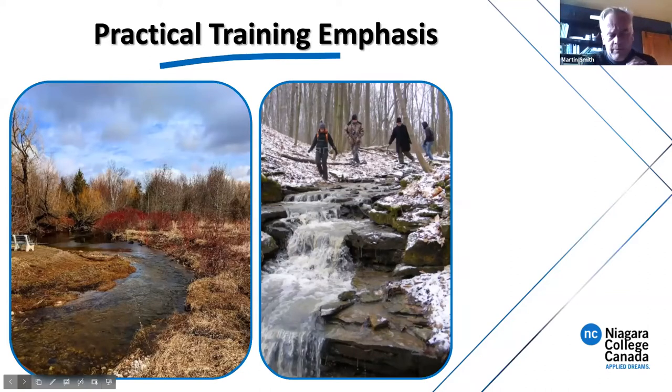So practical training emphasis, yes, this is an in-person program. Even last year during the depths of COVID, we still ran about 50% of the program. Anything we offered historically in the field, outdoors, hands-on, we continue to do, and we continue to do this year as well. So we have a very strong practical training. Our campus really lends itself to that. We're out in relatively countryside circumstances. We have a relatively large campus right beside the Niagara Escarpment where we can do quite a bit of field work directly on campus.